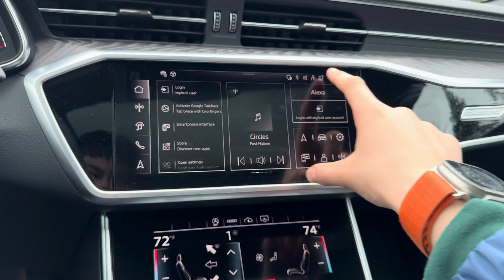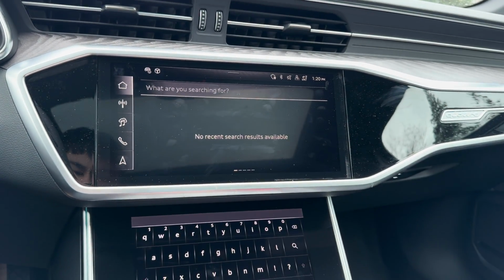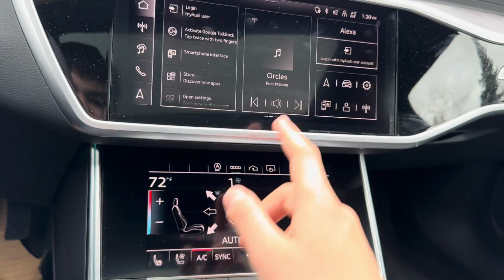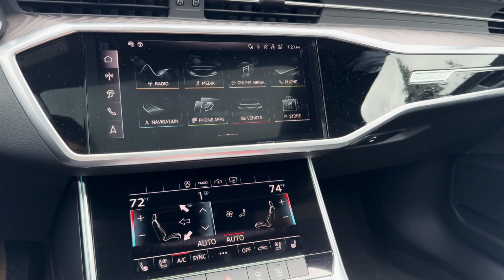You also have a lot of controls right here, and you can actually search something up on the web using the bottom screen right here. I think that is really cool, and you don't see that in a lot of vehicles either.